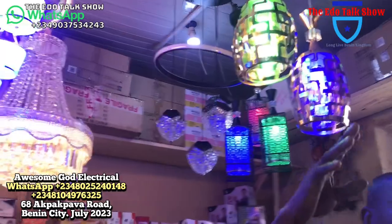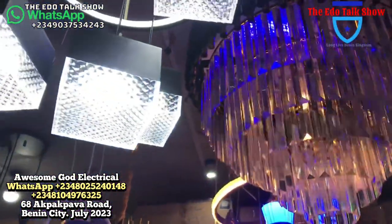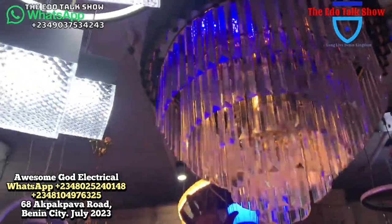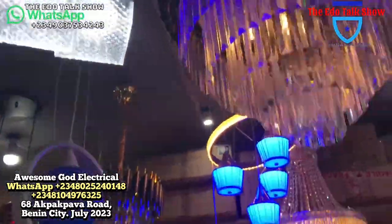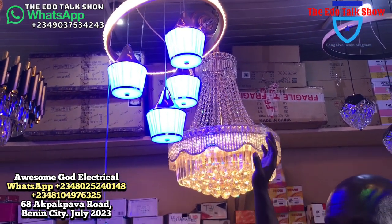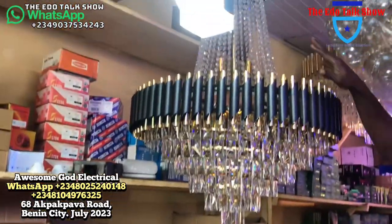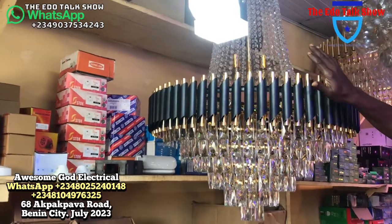Now, from this, we'll go to the chandeliers proper. We have by 600, which is this. This is by 600, gold and black. It is 100,000 naira. This is all gold. It is 95,000 naira. This is gold and black, but it's for a void, for those who have duplexes. It is 270,000.